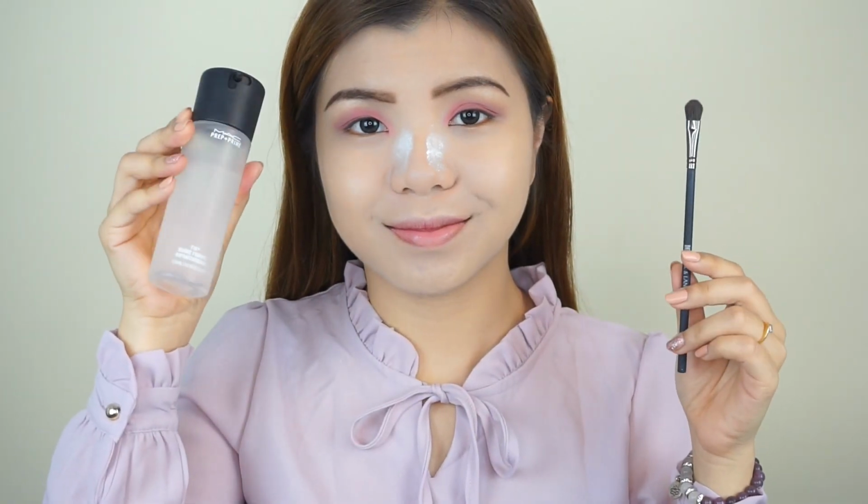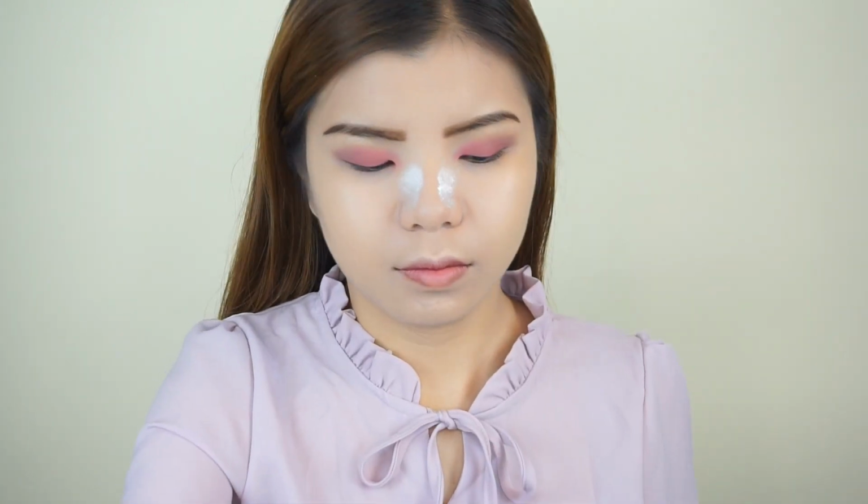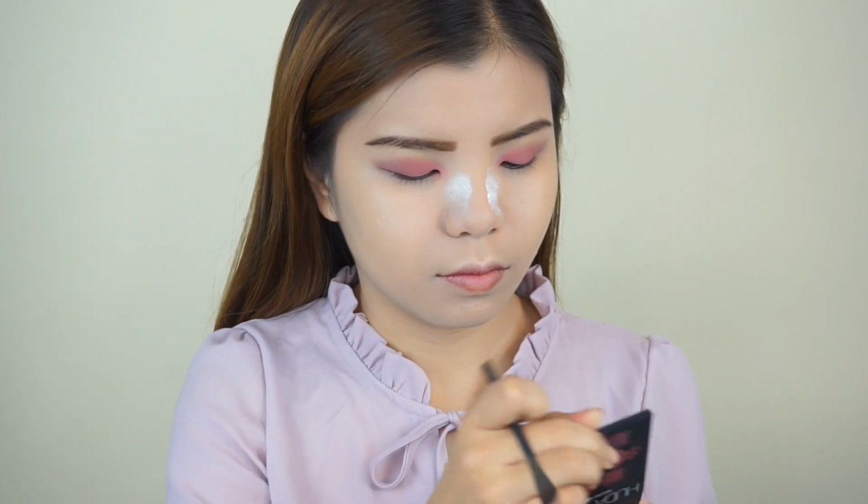Okay, so here's another cool makeup trick. If you want to amplify the intensity of your eyeshadows, what you can do is use Mac Fix Plus and spray directly on your brush and then dip that brush into any foiled or shimmery eyeshadows and your eyeshadows will pop a lot more.